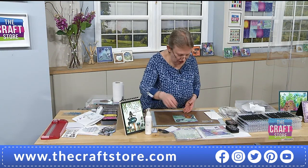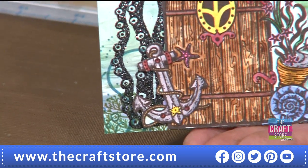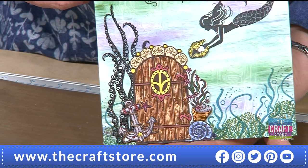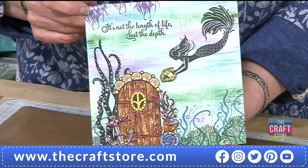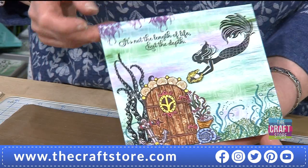Okay, so I've finished. I've not put it onto black card yet, which of course I will. So that's just where we're at. And like I say, I'd put it onto a piece of black card. That is absolutely stunning. I love that. She has found the pearl, the magic pearl, and then she's bringing them to her house or to her friend's house. It's not the length of life, but the depth, and go to the depth of making that beautiful card. Thank you so much, okay.